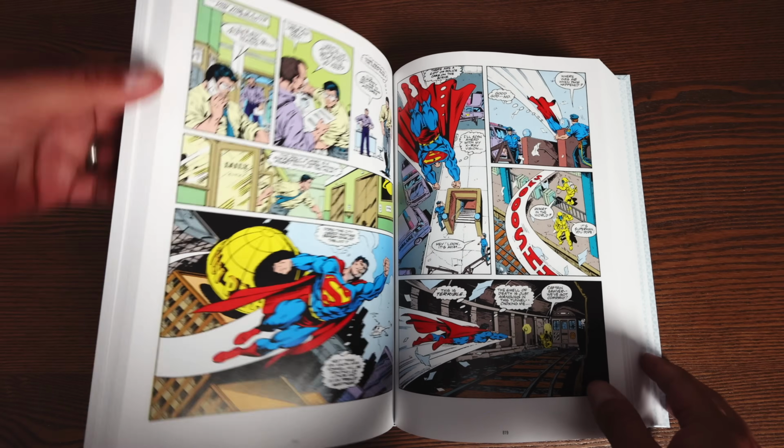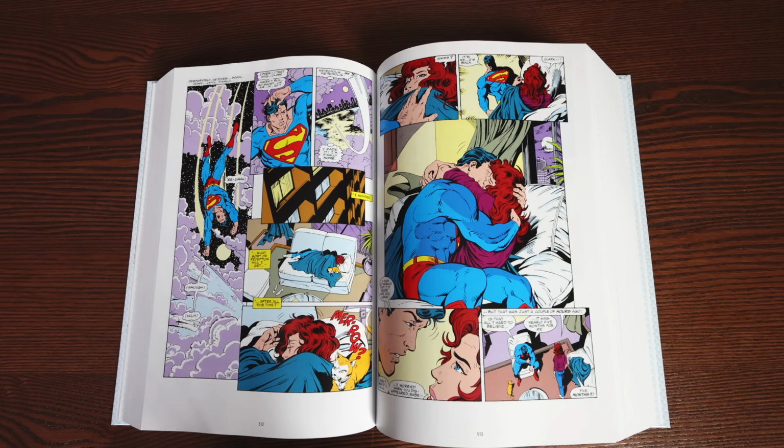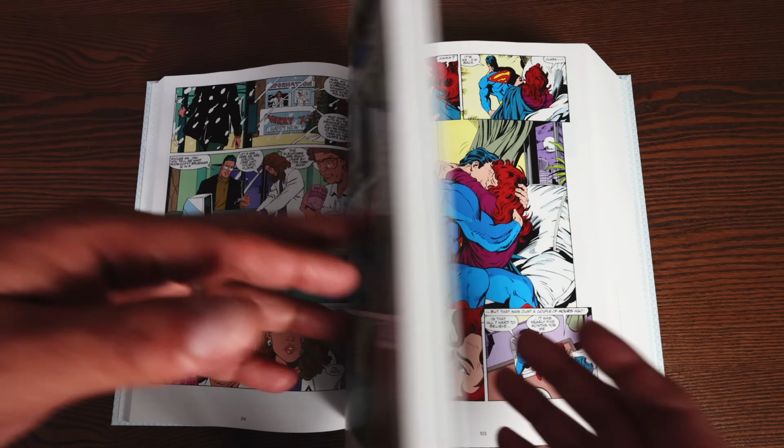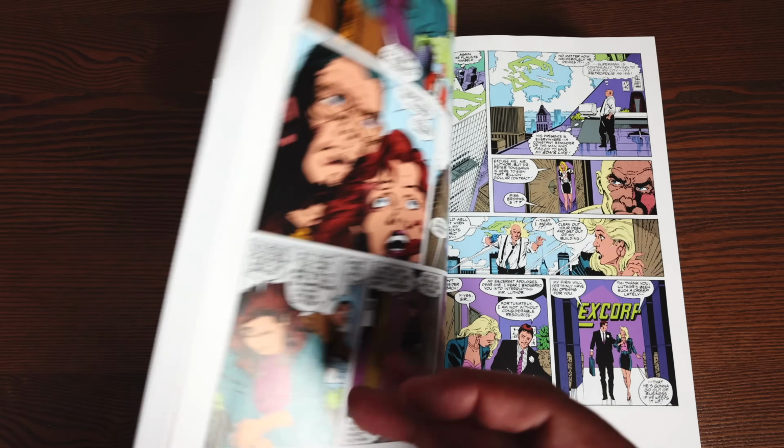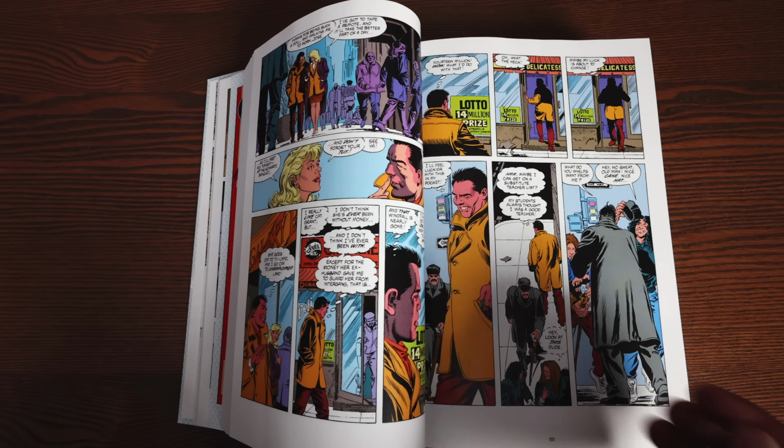But that is it. This is one of my most anticipated gap fillers. I love the stories in here. I realize they're not for everybody. Some people might be looking at this and going, man, there is not that much adventure or action happening in those stories.